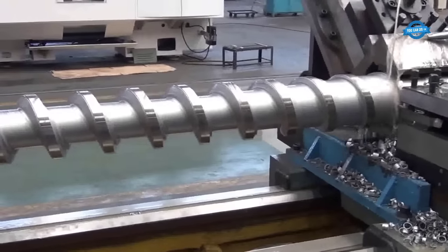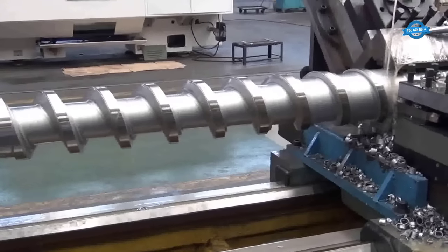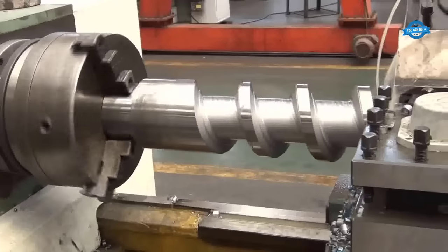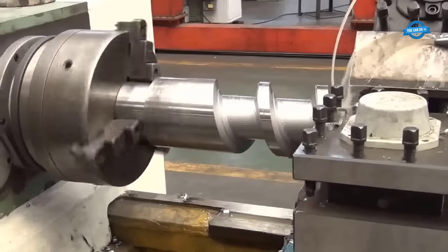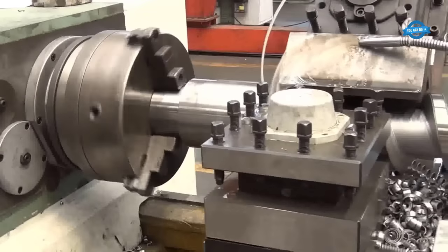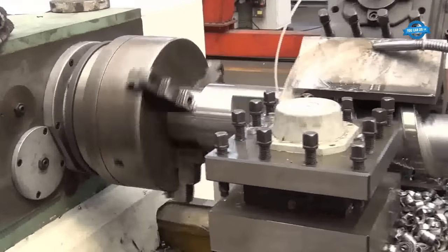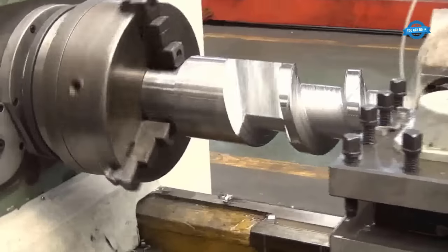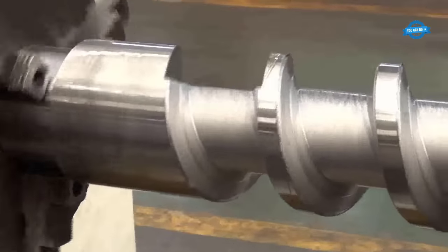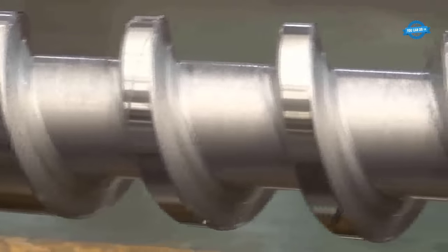The use of CNC lathes in manufacturing injection molding machine screws offers several advantages. CNC technology enables high precision and repeatability, ensuring that each screw meets the exact specifications required for efficient and consistent plastic injection. Additionally, CNC lathes can handle complex geometries and material properties, allowing manufacturers to tailor screws to the specific needs of different injection molding applications.